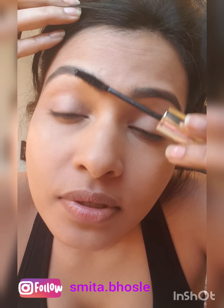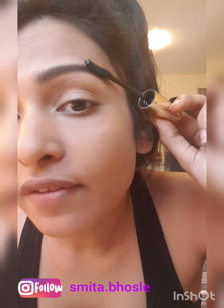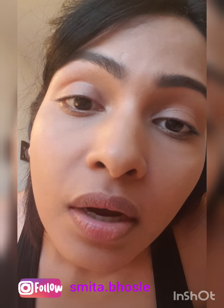I'm gonna use the mascara to set in my eyebrows and also to fill any gaps if left. And you would see that it does give that stroke effect, and it will keep it in place also. Otherwise, you can use the Benefit eyebrow kit. Usually that's what I use. I'm just out of it at the moment. But you can see the eyebrows are pretty even at the moment.